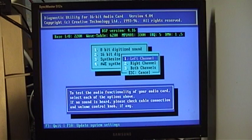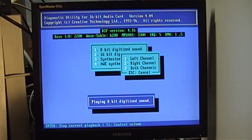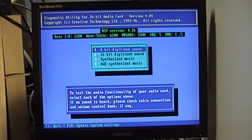You can test 8-bit digitized sound in the left, right, or both channels. I'll go ahead and check both channels here. 8-bit testing. Wow. That guy sounds very excited about 8-bit testing, doesn't he?